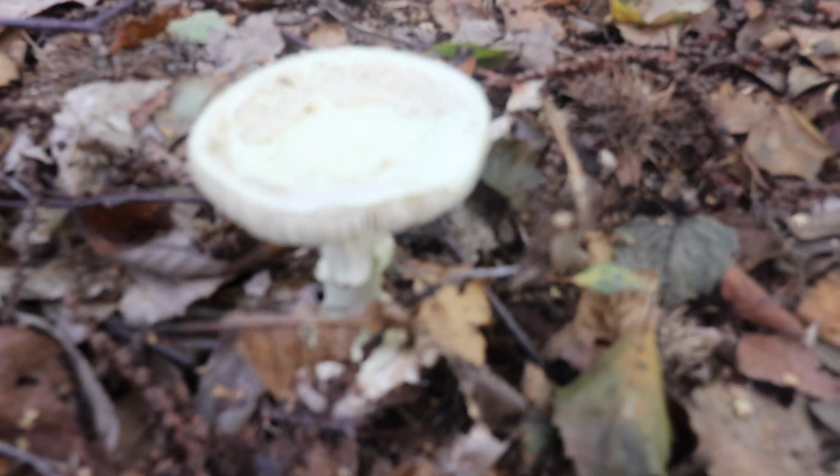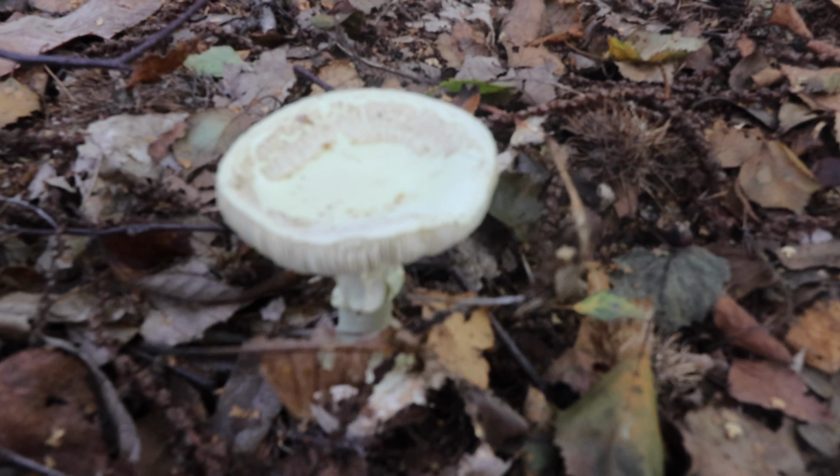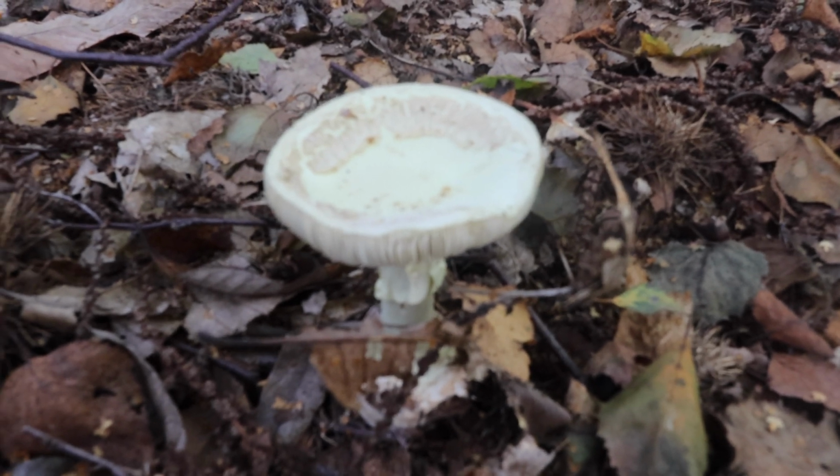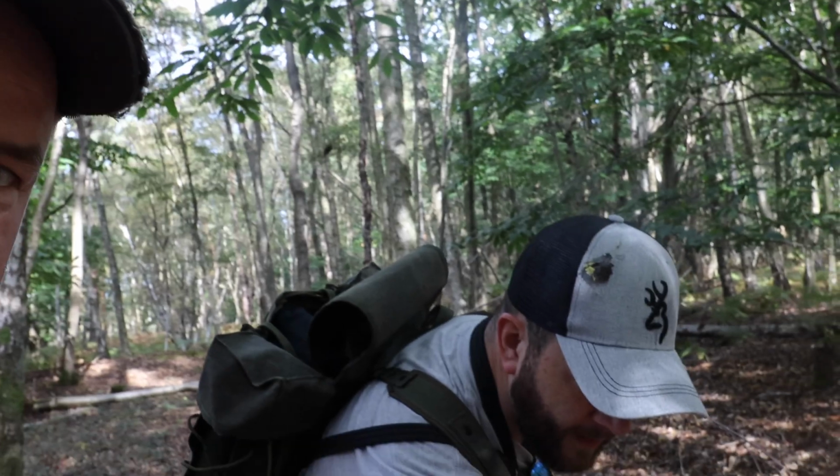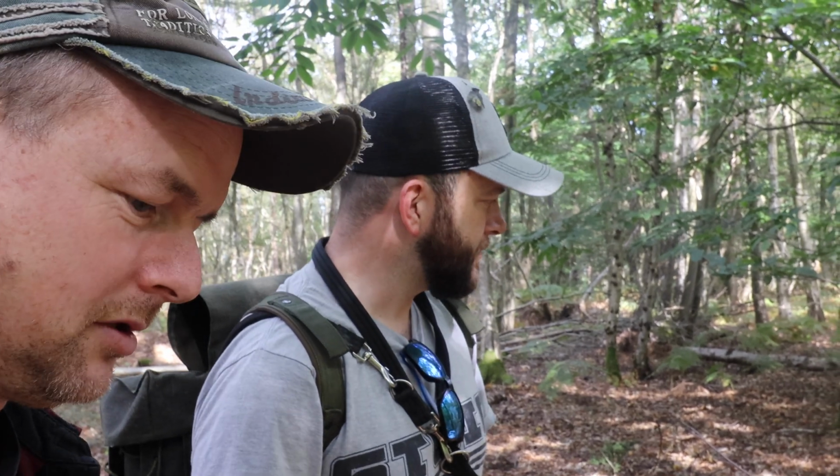That, I'm told, is a death cap, Amanita phalloides. Do not eat. Death caps are very poisonous. Yeah, there's no cure. Once you eat it, you're dead, but not for about a week.